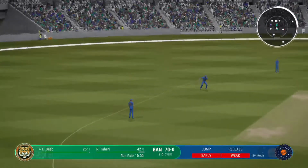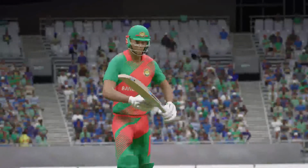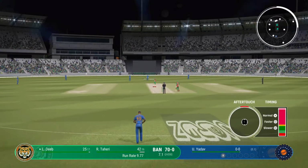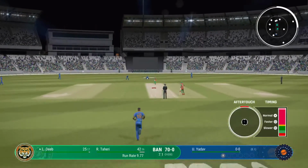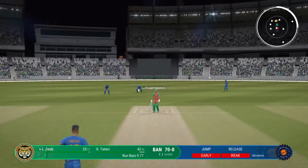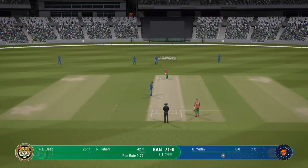Square cut, finds point, no run. Still honing in on their lines. The batter is happy to let it go through.